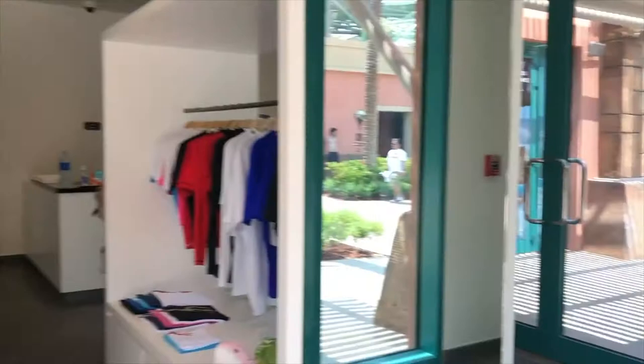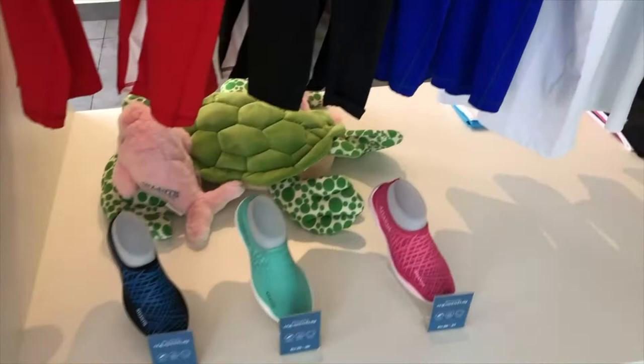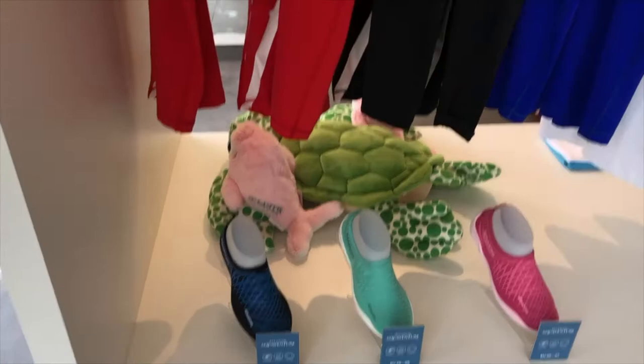So hot, not these, they're different, but these are the water shoes that they have, but they have little sock ones that I'll show you that will help protect your feet from heat. Like a one-time use. They also have the shoes that you can use multiple times, but we just got these today.